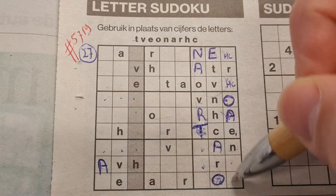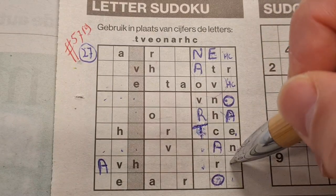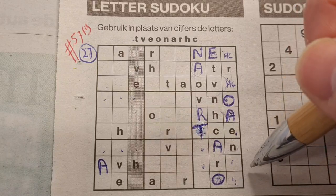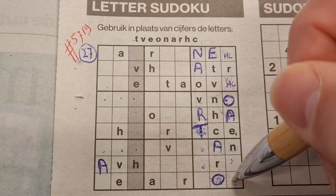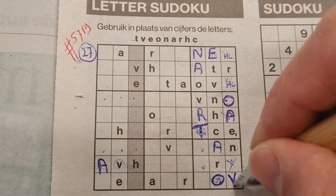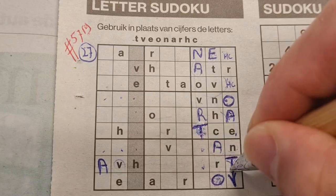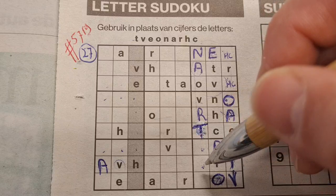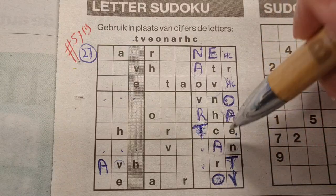Okay, two missing letters in the last column for letters. V is missing. The V and the T is missing. We have a V in this row, no V there. V should be here, and the T goes there. Alright, A, E.